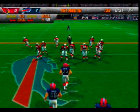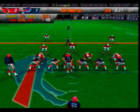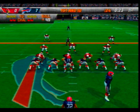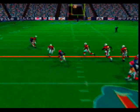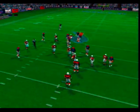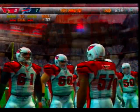Ball right around midfield. Ball on the 49-yard line. Arizona goes with a four-man front. With a counterplay. They'll spot this one at the 37-yard line. He wraps him up and now has four tackles. It's another running play, and they'll pick up another first down.